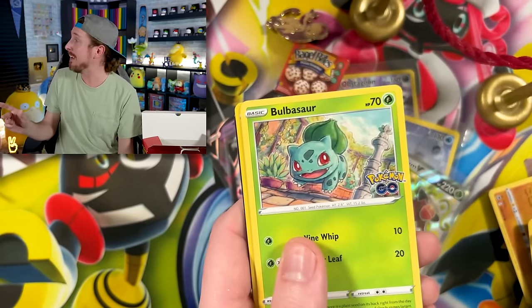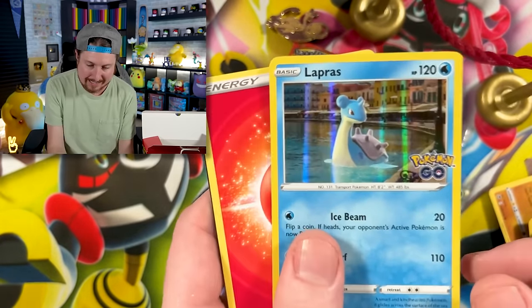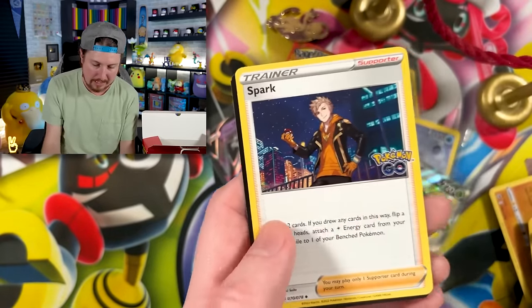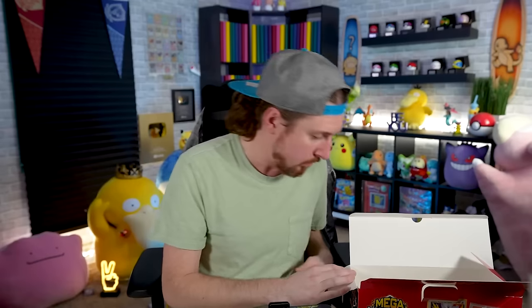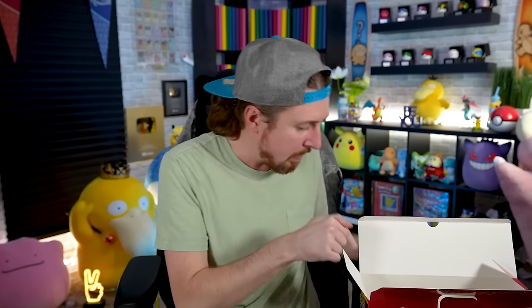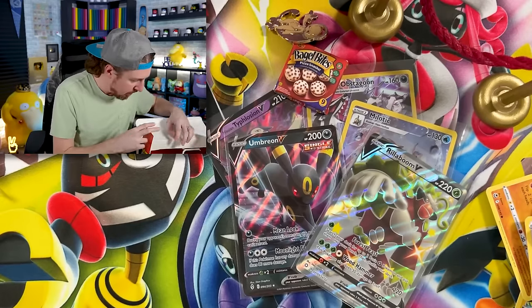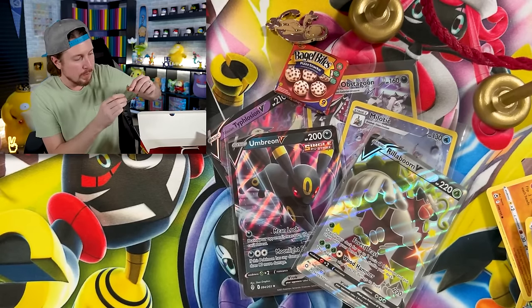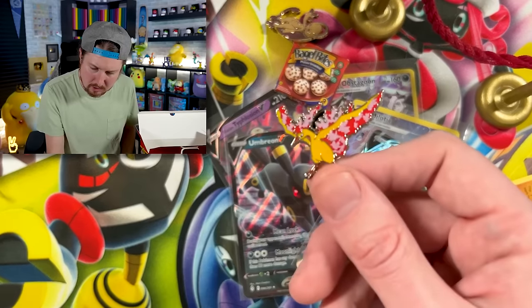We got Tranquil, fly away. Bulbasaur, Numel. Oh, is it a Ditto? No, it's not. And a Lapras, holo rare, energy. Put that in the filing cabinet. Spark. This might spark some intrigue right here. Wait, because there's a pin in here. Did we get two bonus items? I think we got two bonus items because there's a pin in here, which is going to a Moltres. Look at that. We got a Moltres pin. So we technically got two bonus items. So we got a Pokemon mystery box opening situation.